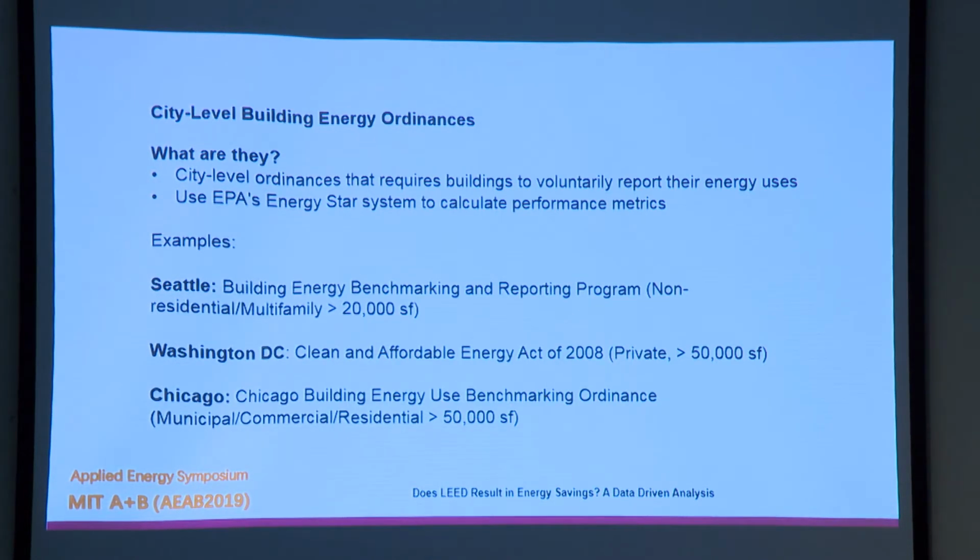energy use intensities. For example, Seattle has a building energy benchmarking and reporting program that requires non-residential and multifamily buildings greater than 20,000 square feet to report their energy use. Washington, D.C. has the Clean and Affordable Energy Act of 2008, which requires private buildings greater than 50,000 square feet to report their energy. And Chicago has the Chicago Building Energy Use Benchmarking Ordinance, which requires municipal, commercial, and residential buildings greater than 50,000 square feet to report their energy use.